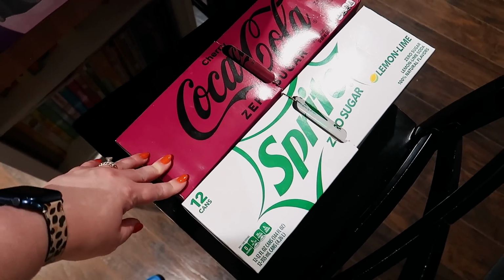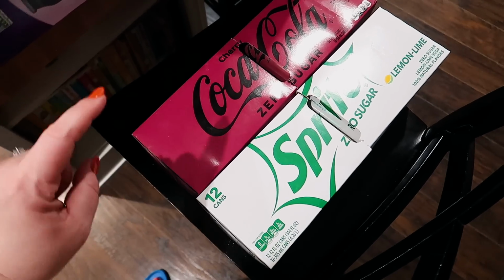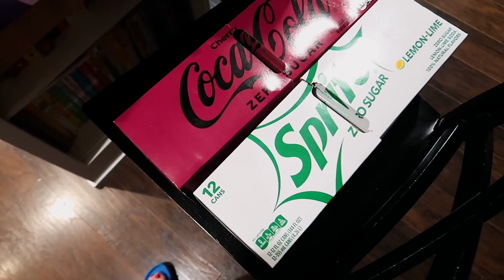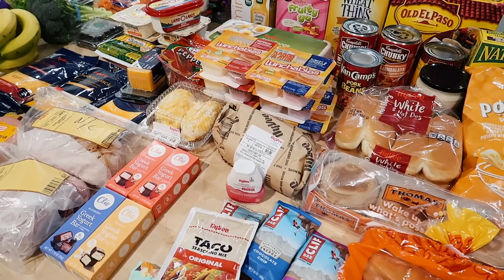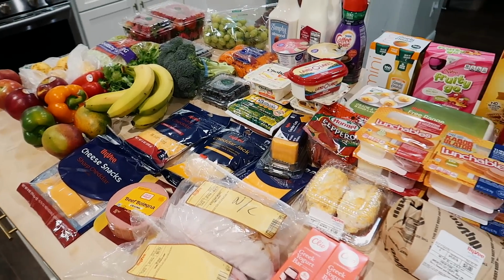I can still remember when I used to buy soda and you could get 4 12 packs for $10. Not anymore. But I love diet soda and I'll probably never give it up. So that's one of my toxic traits probably, but anyway, it's probably better than a lot of things that I could buy in excess. So anyway, that's what I got from Hyvee this week.